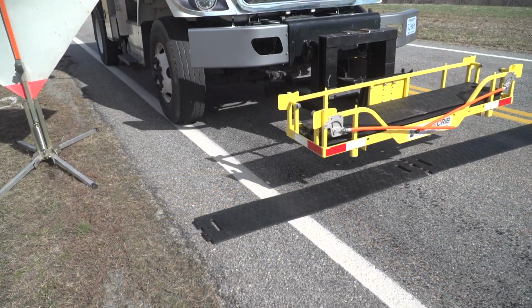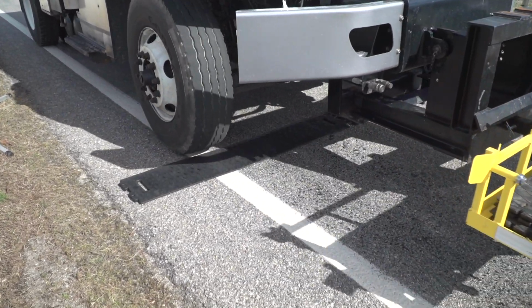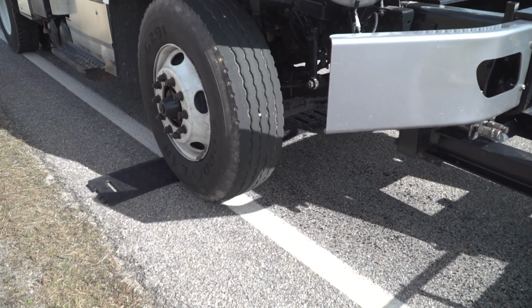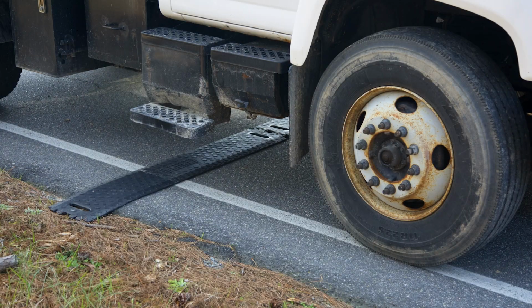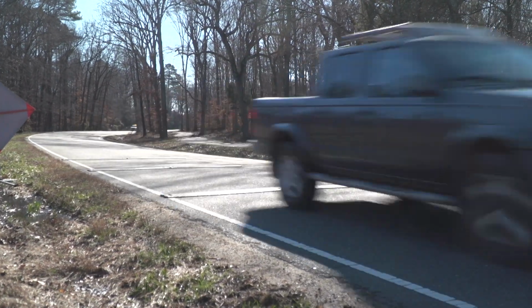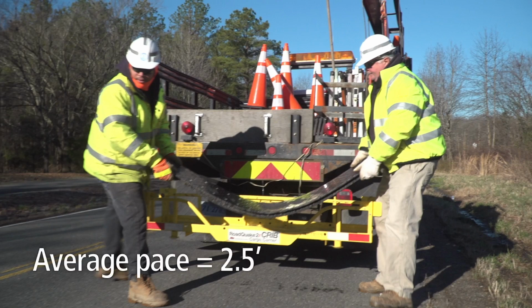With a front-mounted crib, an easy way to get proper spacing is to pull the truck up until the front tires roll over the strip. When you place the next strip, your spacing will be about 10 foot on center. For 15-foot spacing, roll the truck about 5 feet past the strip. The spacing needs to be close, but not exact. With a rear-mounted crib, pace off the distance. An average pace is about 2.5 feet.